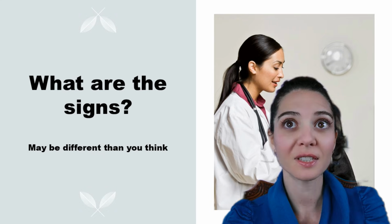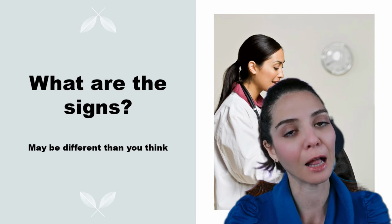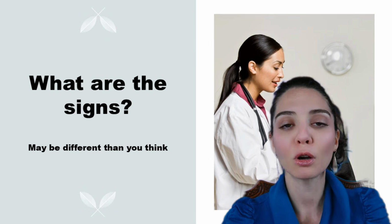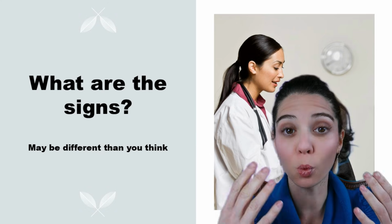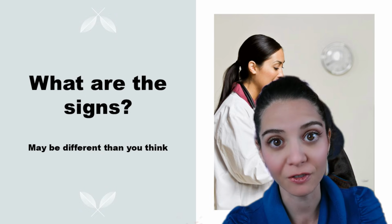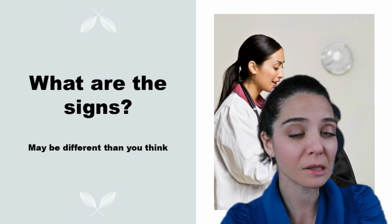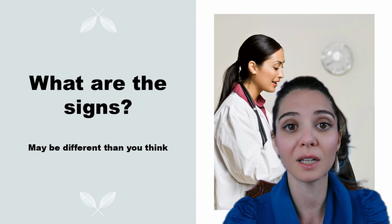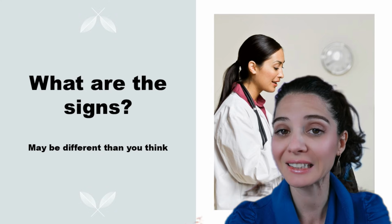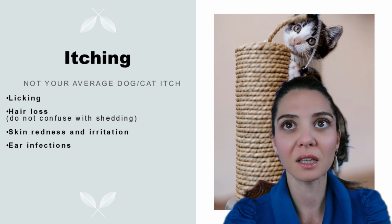So there are different signs of allergies. There are the ones that people commonly think of as an allergy that are actually an irritant. In our companion animals, cats and dogs, allergies do not manifest typically as watery eyes or sneezing or hay fever. That's going to be more of an upper respiratory irritant. How you're going to notice allergies occurring in your pet is most often going to be signs such as licking excessively, itching, scratching, and honestly, licking is a big one.